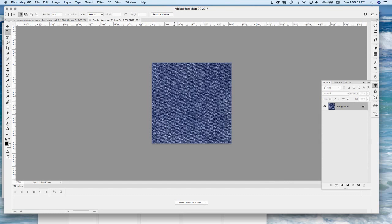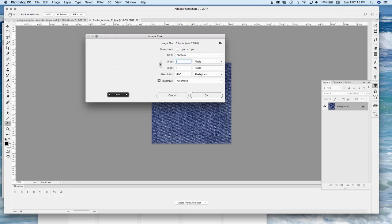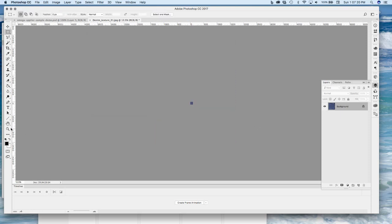So I'm going to go back to my denim texture here and I'm just going to resize it. I hit Command Option or Alt I to get the image size menu. And I'm going to go into my width and height and I'm going to go with 100 pixels. I'm going to click OK. This doesn't look like anything, but it's because I need to zoom in. Okay, so what do we have so far? We have kind of a denim texture, sort of. But we can't just repeat this. It's not going to be repeatable.